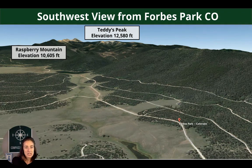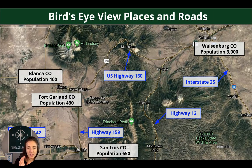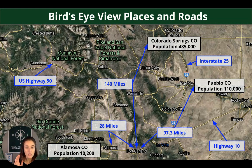Now turn it to the southwest and we'll have Teddy's Peak and Raspberry Mountain. So, bird's eye view. Like I said, Fort Garland, your closest small town. Then you have Blanca, population of 400, and going up on US Highway 160 east, you'll see Walsenburg, a population of 3,000. Zooming out a little bit more, we'll see Alamosa, population of 10,000, and that is 28 miles from Fort Garland.